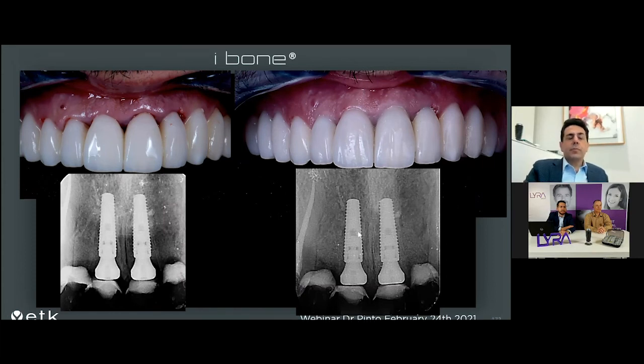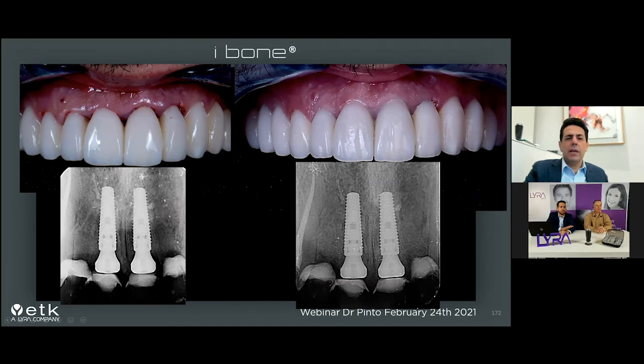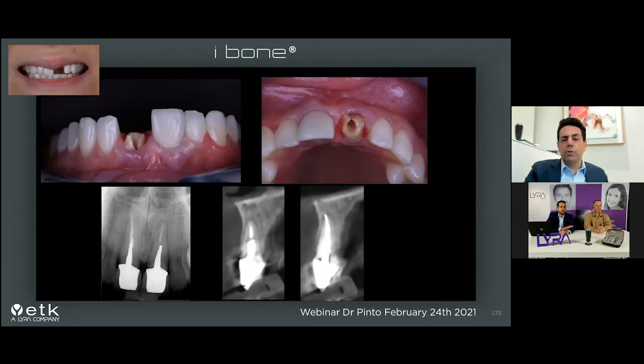Okay, let's finish the webinar with another case of 2 broken front teeth, which was a pity for this patient. She was nice, only 30 years old, and she broke these 2. When we see the X-ray she had before, we can critique the crown, the prosthetic, the endodontics. But now the problem is that she broke this one and the other one is moving. So we decided to remove the 2 teeth and restore them with implants.